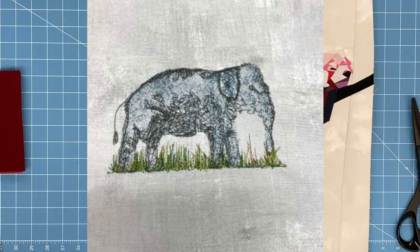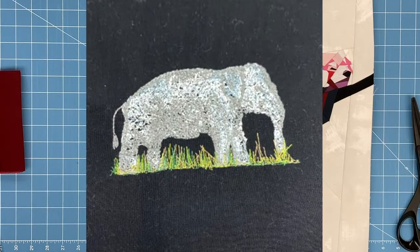And just so you can see how different things look when you change your background, she changed it here and used a really dark grunge for this background. And you can see that the elephant appears much lighter.